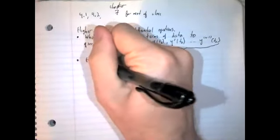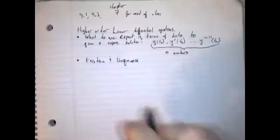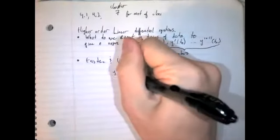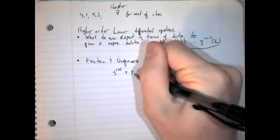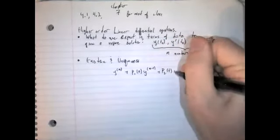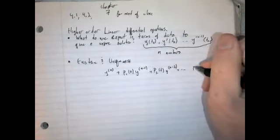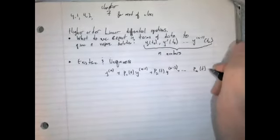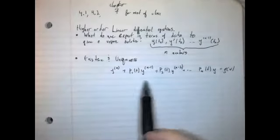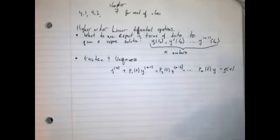We know about existence and uniqueness. And essentially, it's the same result as we had for second order. When you write out a differential equation like y to the nth derivative plus p1 of t y to the n minus 1 plus p2 of t y to the n minus 2, plus all the way down to pn of t y being equal to g of t, then we have existence and uniqueness on an interval containing the initial data on which all of the functions p1 through pn and g of t are continuous. And you get a solution that extends exactly that far.